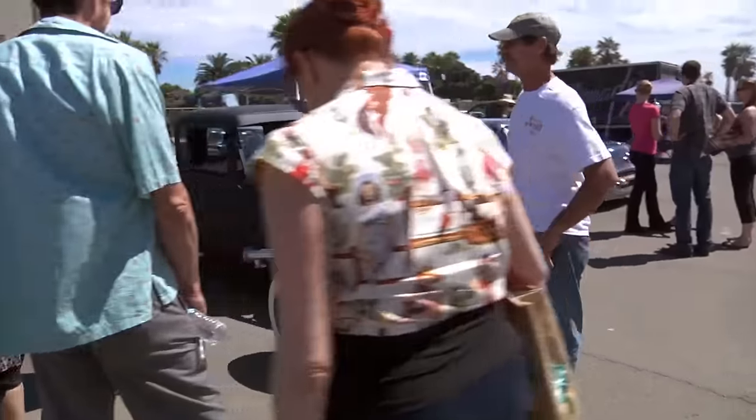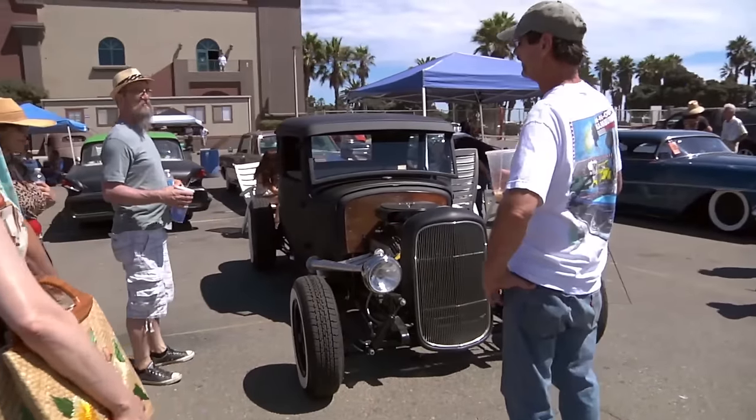They can't wait to go for rides in it. Seeing Don happy with the car, excited to drive it, I mean, that's what it's all about. Working with people and getting that type of response makes it happen for me.